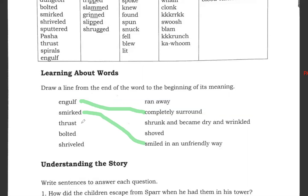And thrust. If you remember back at our vocab notebook, thrust was to shove. If you got that right, awesome job, star that. If you didn't, that's okay. You can trace it with your red pen. The next word is bolted. Bolted, if we remember, is run away. If you got run away right, phenomenal job. You're going to star that. If you didn't, that's okay. You can just write it to the correct definition in red pen.